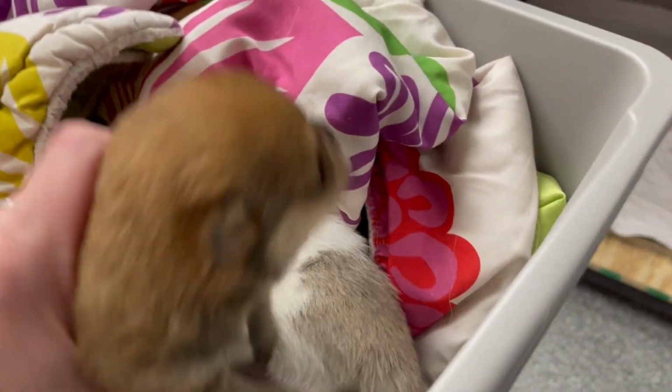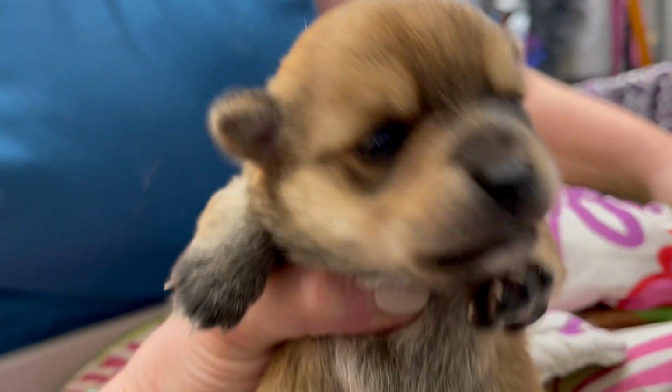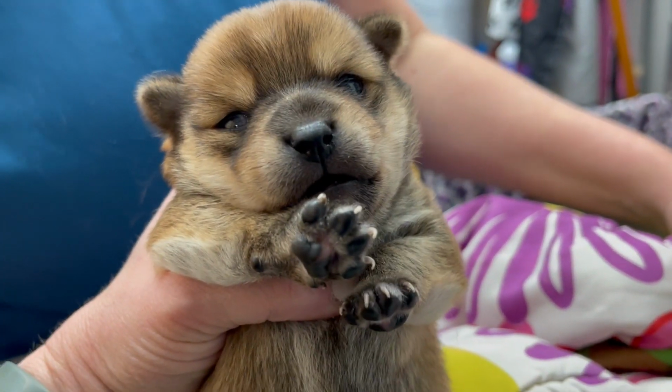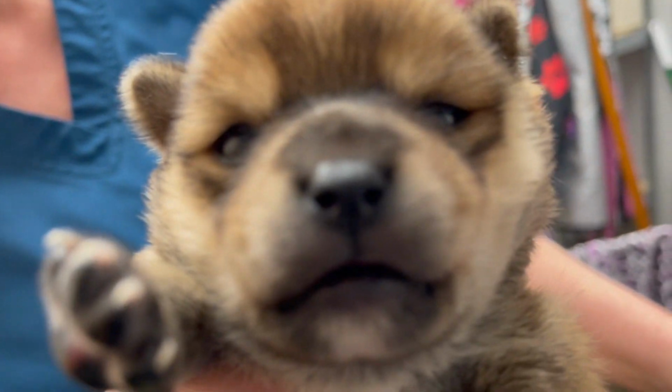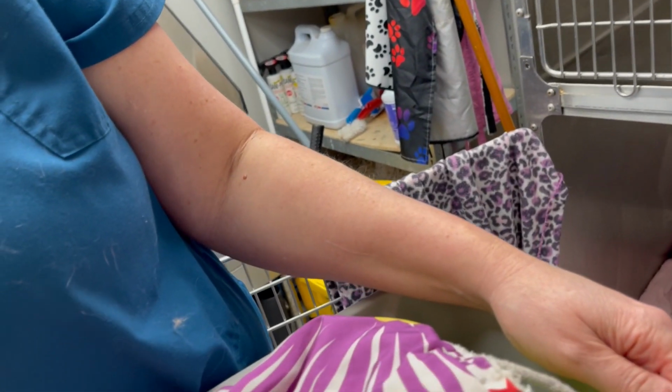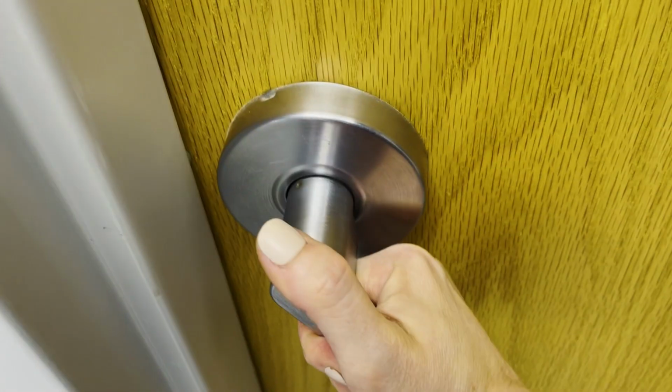We're gonna move mom because she gets really stressed anytime any dogs walk by, but whoa, that's like a little bear. It's real cute. I like that their eyes are open. They look like tiny chows.